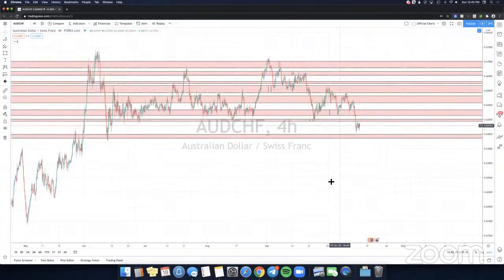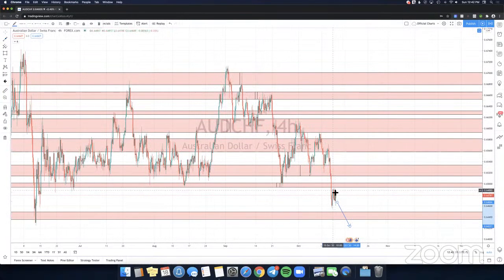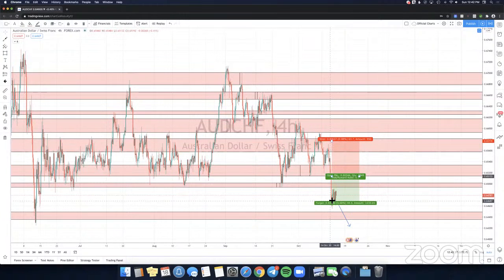So if price comes down and breaks below this zone right here, just like it did right here, because we did take this trade up here and we caught this for about 40 pips, you know, like somewhere around there.